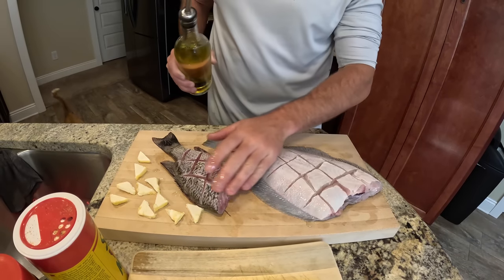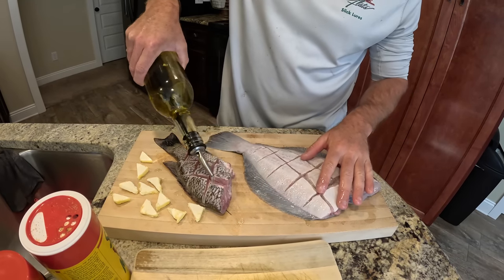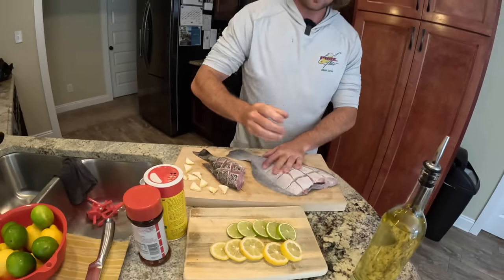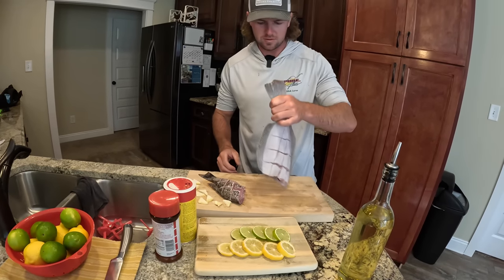And my wife, Lindsay, here behind the camera, she said she's gonna try it. I don't know if I believe her or not, but we'll see about that.